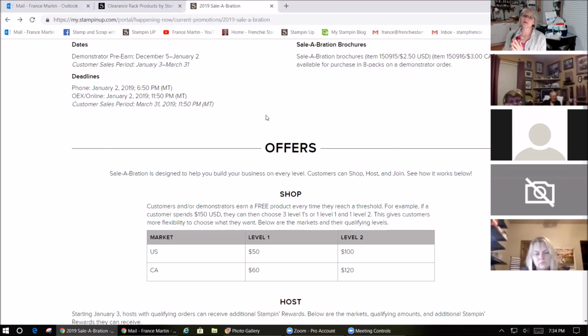So if they buy something at $50, they can choose one of that, or the $100. So let's say you place an order of $150, you can choose one. I call it level 2 and level 1, or you can take 3 of the level 1. You can mix match, it doesn't matter. One thing that I want to make sure everybody understand, because every year I get the same question. Us as a demonstrator, we place our order, and let's say it's full price. So $50, you're going to get one reward, and then you're going to get your commission or your volume rebate after.